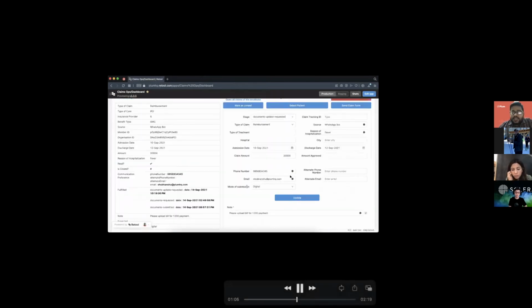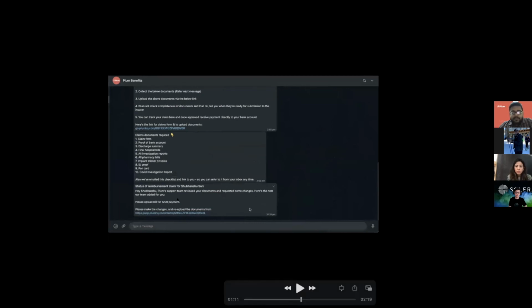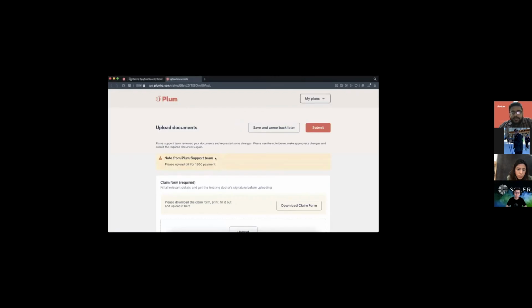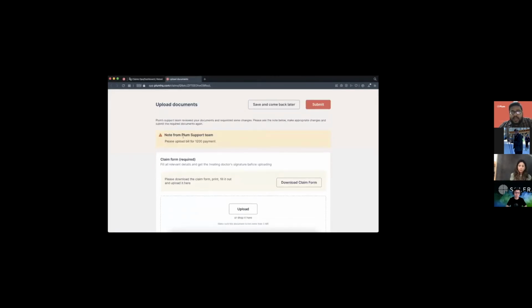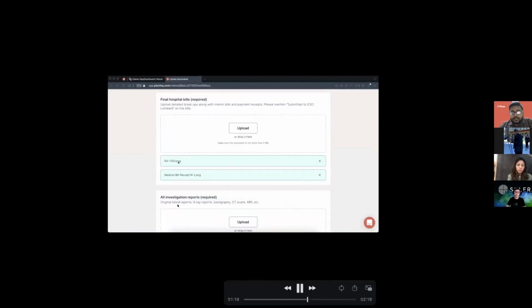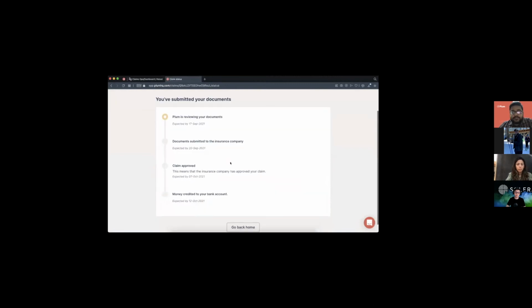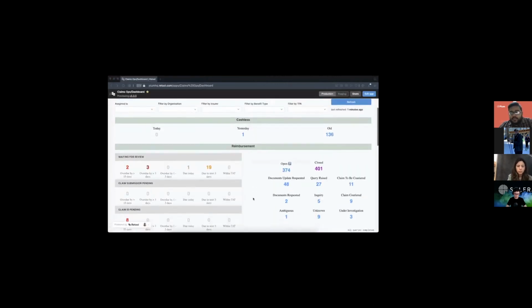And then the stage of this claim is changed, and the customer would receive a WhatsApp notification. So they would see the note which is added by our back office team member directly on their WhatsApp. So they again go to their link, add the documents which were missing, and they hit submit again. So the ticket again flows into our Retool, and then our team again starts reviewing it.